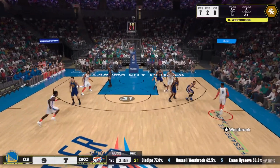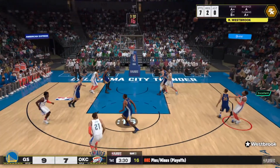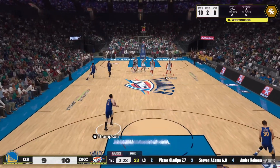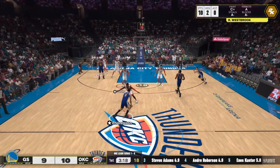And here's Westbrook. He'll bring it up for the Thunder. Trailing by 2. From outside the arc. It's in the bucket for his 4th field goal. Shooting at a 4 of 9 clip. You got to be in awe of what he's doing this quarter. Actually destroying the opponent.